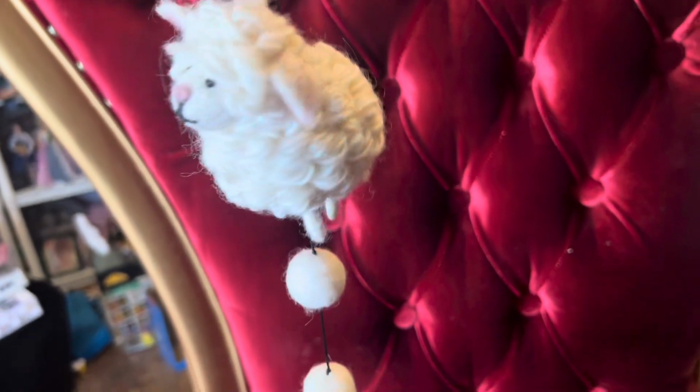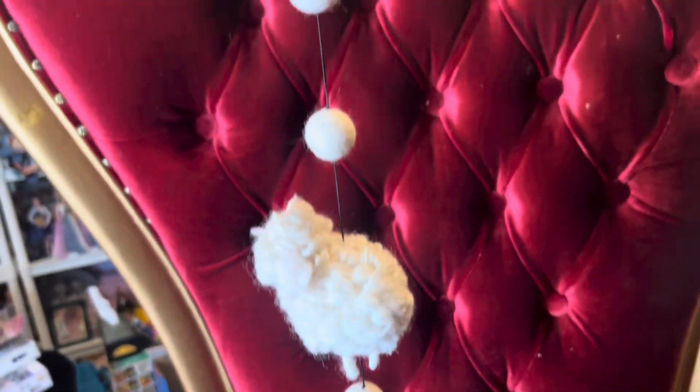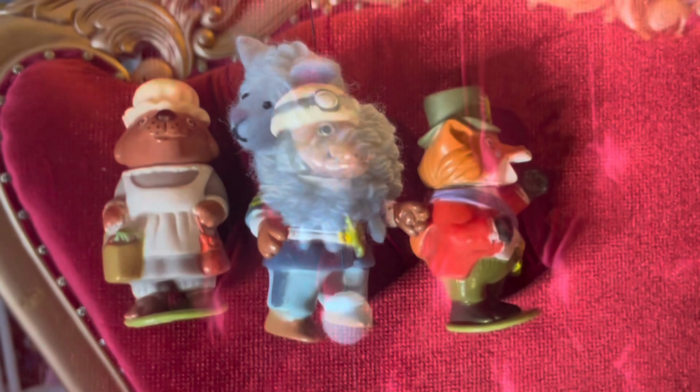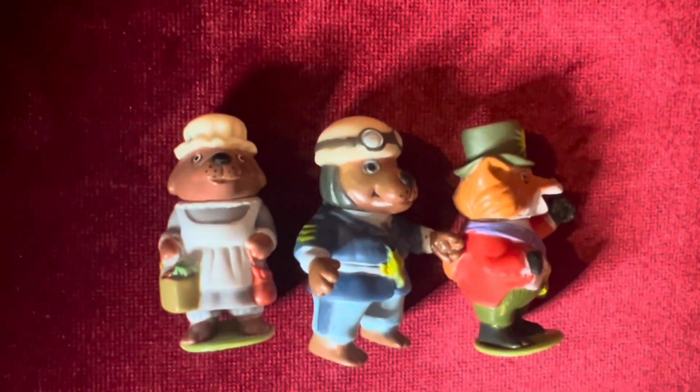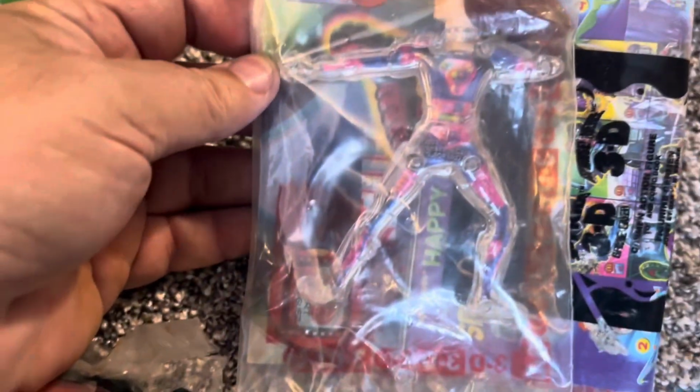Cute little sheep garland worth about $10 we got as a souvenir on vacation in Europe somewhere. I can't remember which country it came from, but I remember seeing it in the store and it was super cute and had to have it. Then we have these vintage little critter cottage people, and they're worth about $2 each, so that's $6. Then a couple Happy Meal toys still in the package, and they're worth about $3 each, so that's $6 more we can add to our total.